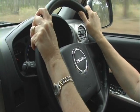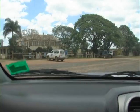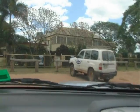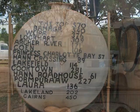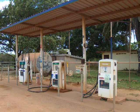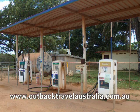Musgrave is a welcome sight, and a chance to wash the bull dust down with a cool drink. There's good food and all fuel except LPG. The last stop for LPG is Mareeba, by the way. This used to be a homestead on the old overland telegraph track, and there's some interesting history to read about the place.